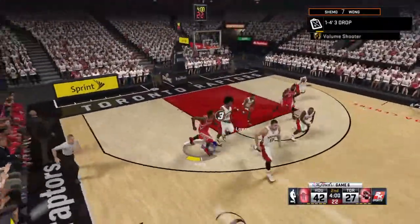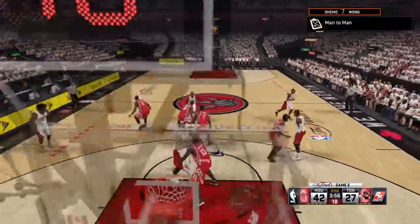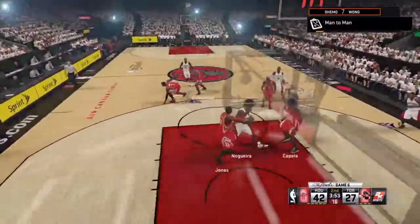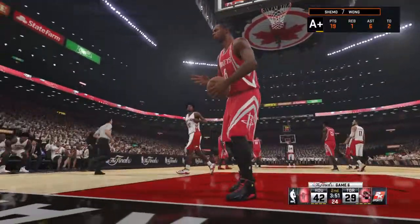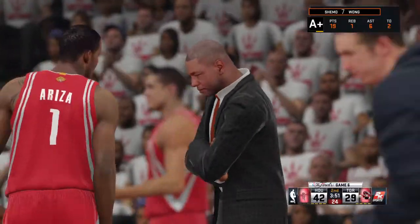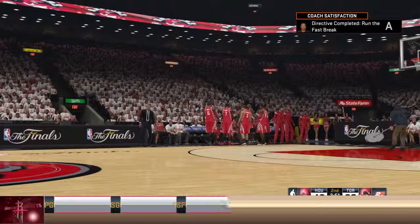Another miss by Houston. That's not a sight you see very often. I mean, he has a great feel for that jump shot, especially when he's open. Here's Nogueira. And that one falls, coming off Conley's feet. Another bucket in the paint. That's something they just have not been able to stop today. I think it's time to make some adjustments defensively, Parker.